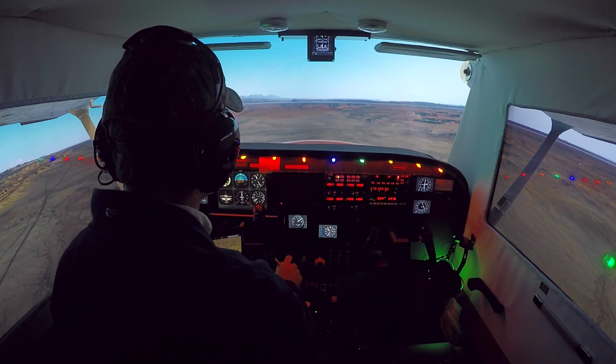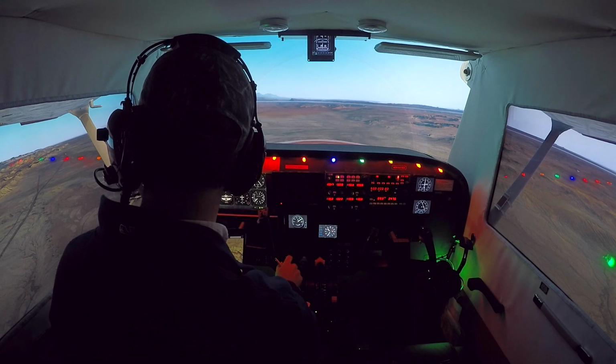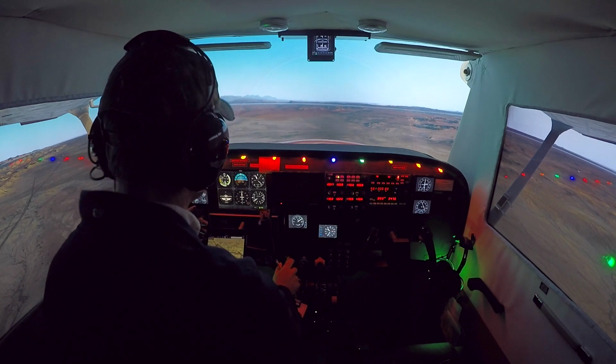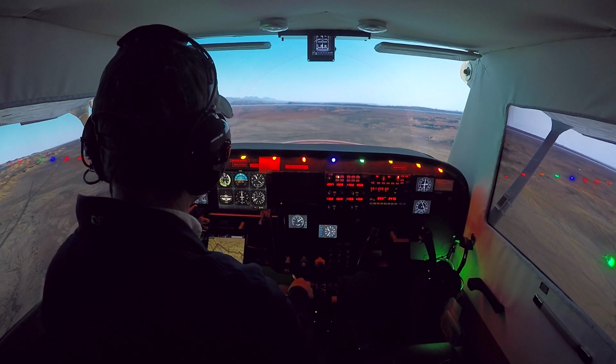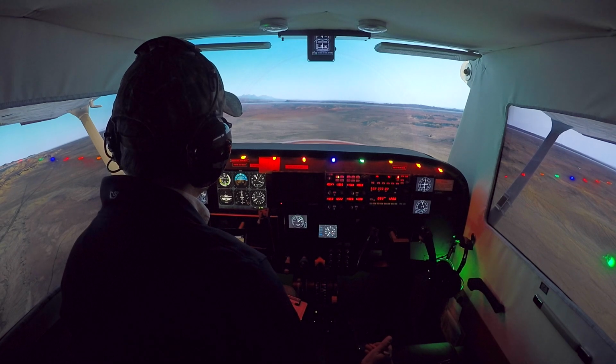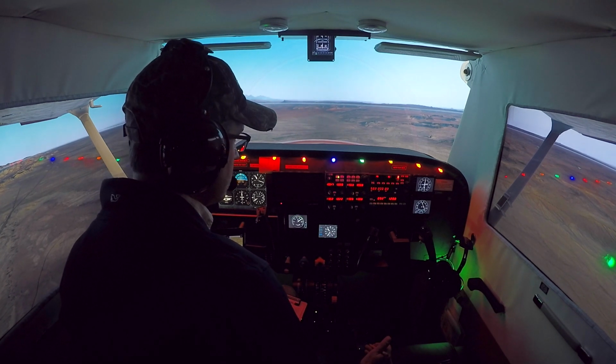United 337, Salt Lake departure, radar contact, climb and maintain 14,000, altimeter 3026. Skyhawk 15 Juliet Golf, radar services are terminated. Squawk and maintain VFR, frequency changes approved. Squawk and keep VFR, frequency changes approved, and thanks, you guys are rocking it tonight.